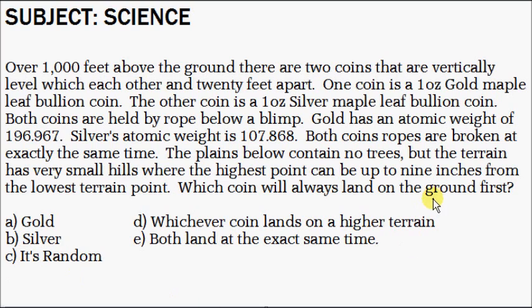For if there's no resistance whatsoever, and when you have this thing called air and wind, that's resistance, it doesn't matter the diameter or mass of two items, they will both fall at the exact same rate, which means that if the terrain was exactly even, they would land at the exact same time. Therefore, because this terrain is not even, there's like no chance that they can land at the exact same time. That's why I'm ruling out this answer for that reason.